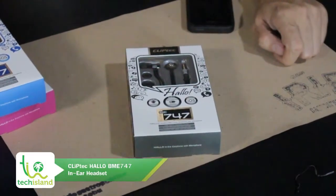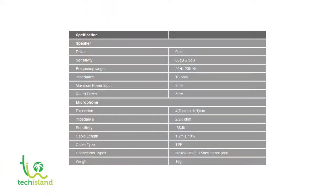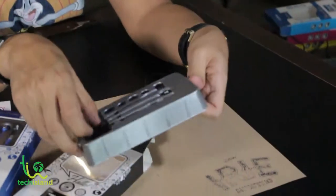This is the HALLO, okay? So, HALLO out there. These are the new headsets from Cliptec. And the nice thing about the HALLO is it's for the businessman out there. So, okay, this is the box, this is the front. And this is the back with all the specs on it. All right. So, the main difference between this one and the Neon Rock is the design. It still comes with a flat cable, no difference there. They have the same type of drivers built in, and tangle-free cables, and a microphone with an answer button is here. But the difference is the design. It comes with a metal finish.